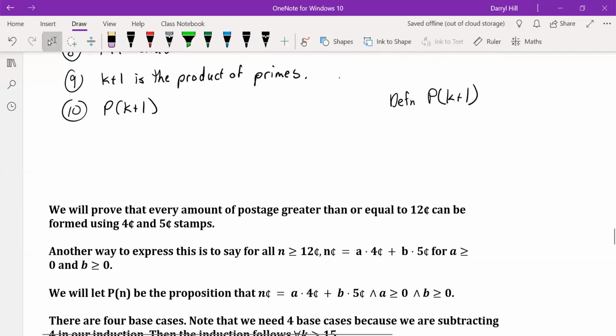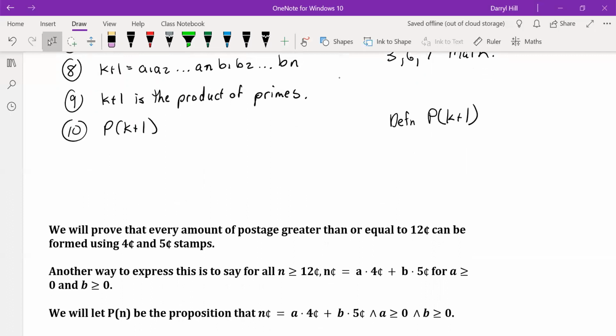All right, so one more strong inductive argument, and then I think we'll take the break before we get to our last, because the last proof by induction example is kind of long. We'll come back refreshed and then go through it, and then maybe start on summations and see how far we get.